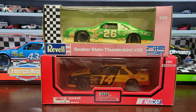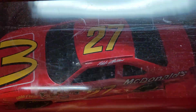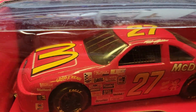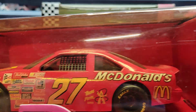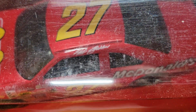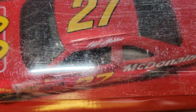This one we got the number 27 McDonald's car. And I can't really make out the name. But if any of you out there know who the driver of this one is, leave that in the comments down below or something. Let me know who the guy is. I said I should know his name too. I know Jimmy Spencer raced this car once, but I don't think that's Jimmy Spencer right there. Almost looks like it says Hunt Strickland, but I don't think it is. Could be.